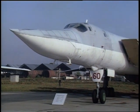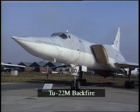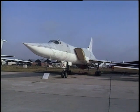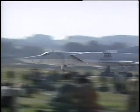The Tu-22M Backfire is an ominous-looking strategic bomber designed to carry nuclear bombs at supersonic speeds at high altitude. Twin afterburning engines and variable geometry wings give it an aggressive, versatile flight envelope, particularly for a bomber.